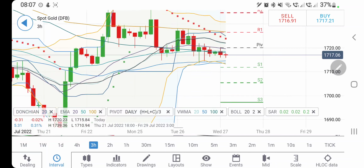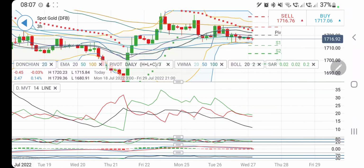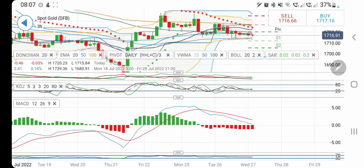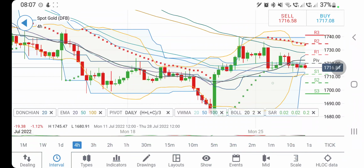And yes, above 1720, you can consider that as a bullish reversal, and then you can stay long for further highs. Directional movement is slightly bullish, you can say. Stochastic is looking upwards here. MACD is wide divergent and bearish, and RSI is sloping downwards, indicating a little bearishness out there.